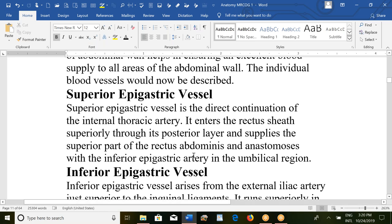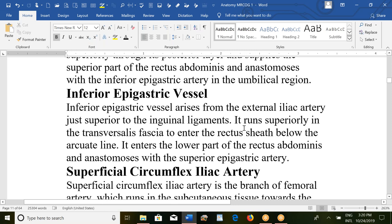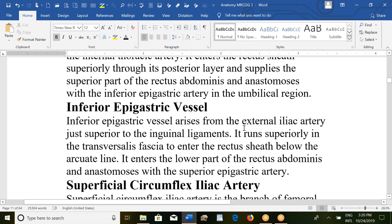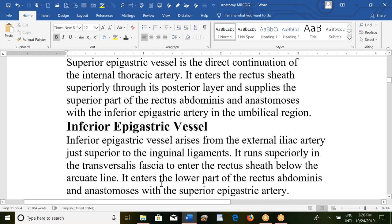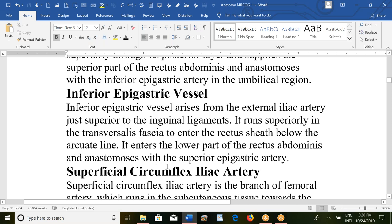Inferior epigastric artery arises from the external iliac artery. So you know the origins are different. The superior one is coming from the internal thoracic and the inferior one is coming from the external iliac artery just superior to the inguinal ligament. It runs superiorly in the transversalis fascia to enter the rectus sheath below the arcuate line. It enters the lower part of the rectus abdominis and anastomoses with the superior epigastric artery.